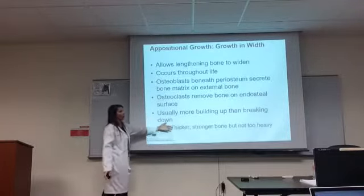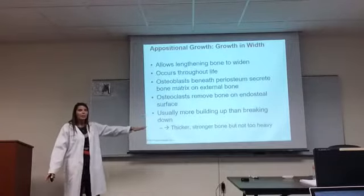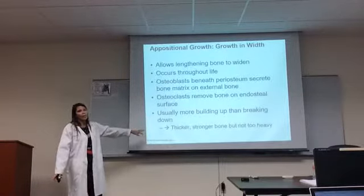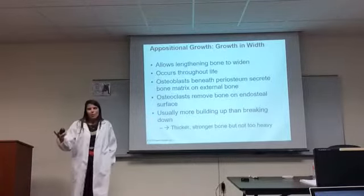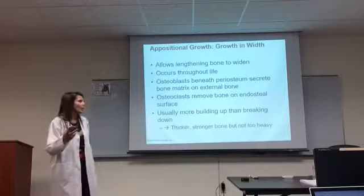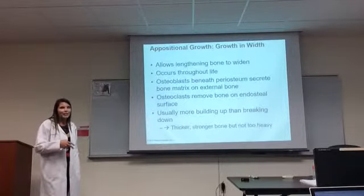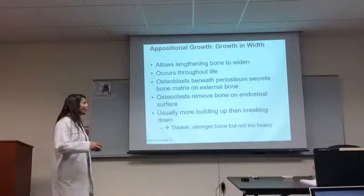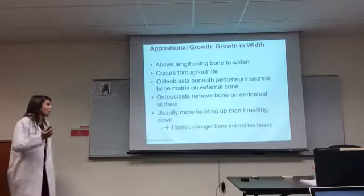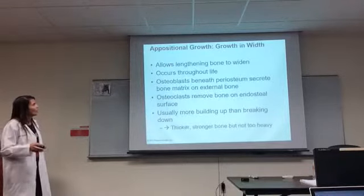Ultimately, you're going for thicker, stronger bones, but they're not heavier. So that's what I'm talking about, the whole big boned thing. If you get a breakdown of your body weight, the majority is going to be fat, then muscle, or vice versa, depending on what shape you're in, and then it's going to be water. The smallest aspect of your weight is going to be your skeleton. Your skeleton is pretty light, okay? Regardless of how tall you are. Just because you're taller doesn't mean you have a heavier skeleton, okay?